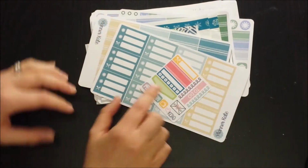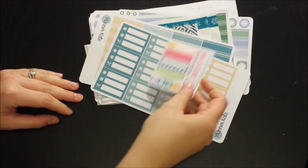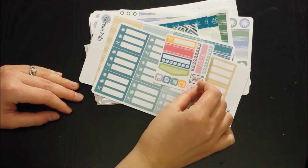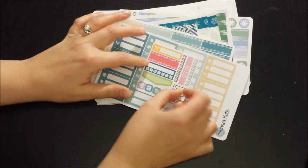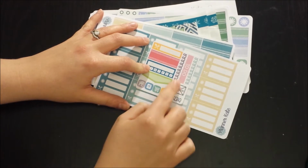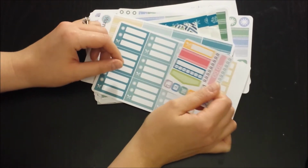So, like I said, I think this was really two different orders, but I just have one of the samplers here. I think this is a newer sampler that she gives for free with an order. Really cute, one of her little headers. This is one of her double dots, which are my favorite. One of these little habit trackers, some nice icons. So yeah, this was really nice.